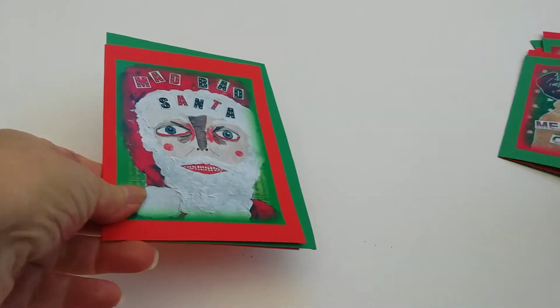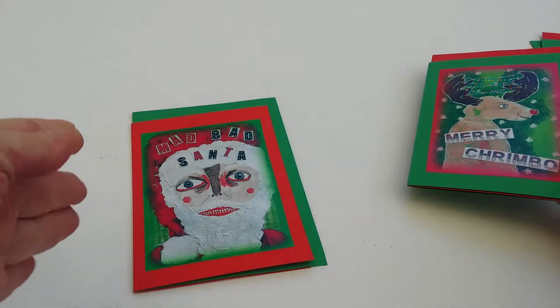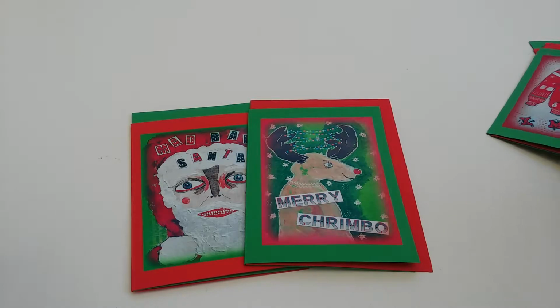All the cards will get a coordinating envelope. The red ones get a green envelope. The green ones get a red envelope.